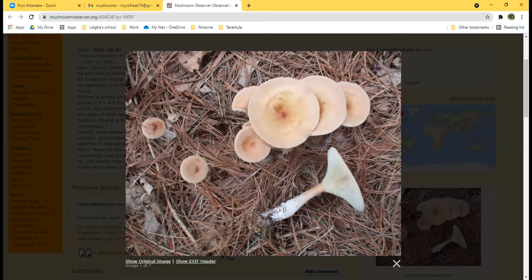I did a little looking in field guides and found that Infundibulicybe gibba is listed as edible, and I have eaten it a long time ago. I tried it out; it was pretty good, I thought. But then I thought, what about this squamulosa? Is it edible? Most of the books say it doesn't taste good or the edibility is unknown.